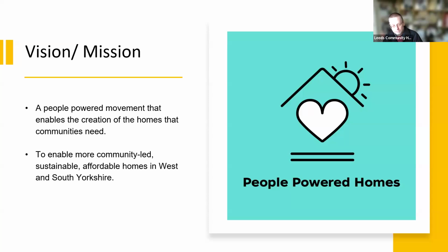So our vision and mission, coming out of that problem that we're stating, is to create a people-powered movement that enables the creation of the homes that communities need, and to enable specifically more community-led, sustainable and affordable homes in Yorkshire and in Leeds.